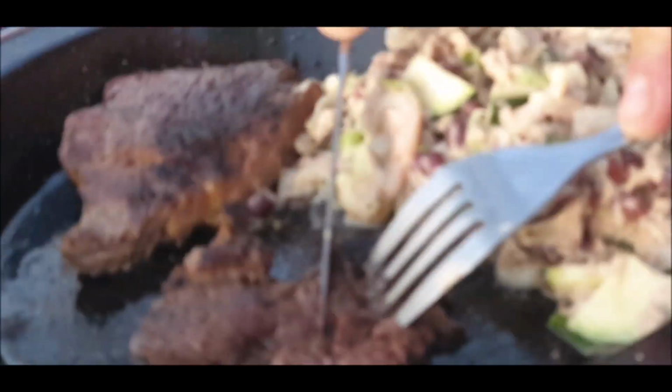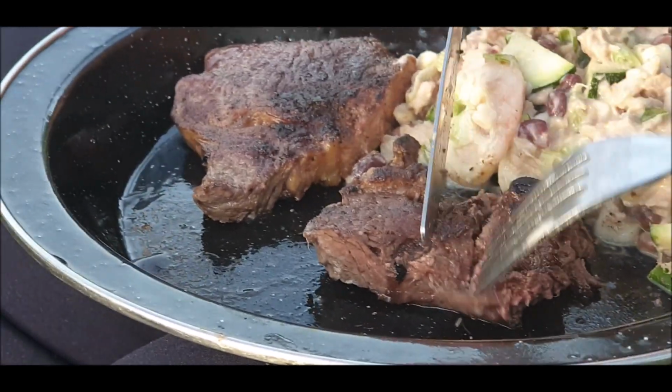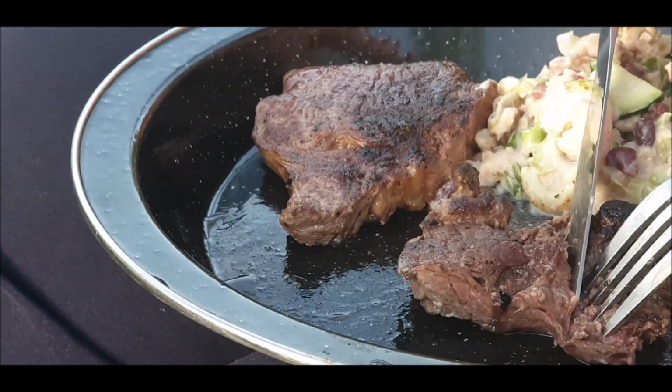And how's your steak, Jane? Lovely. Oop, out of focus. Oh, look at that. Right, take care. Bye. Say bye.